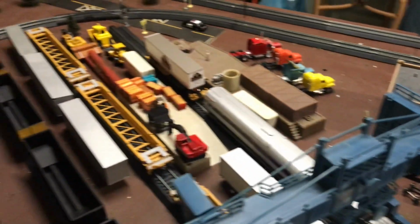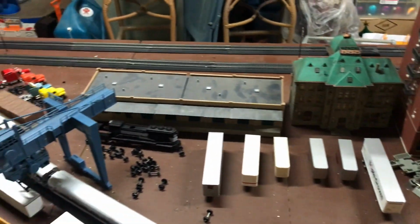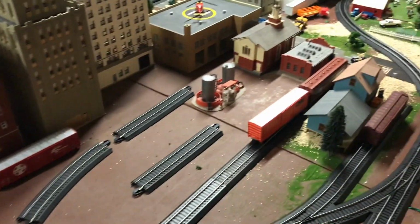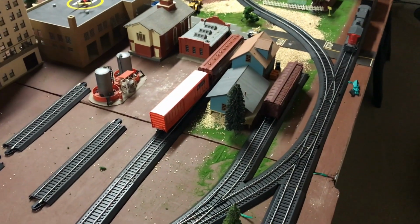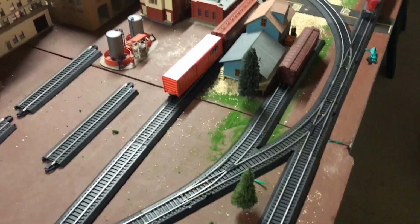So that's about gonna do it for the changes on the layout. I hope you guys like the changes. I hope you guys like the way the layout looks now. Operating sessions are going to be different. It's going to add more variety, and that's really the only reason I change layout plans.